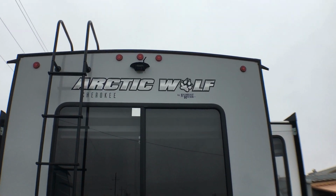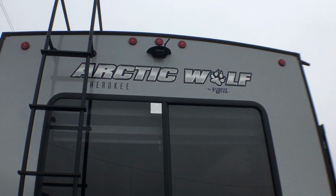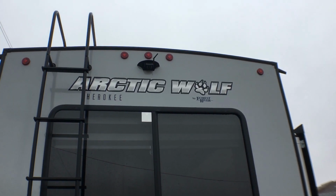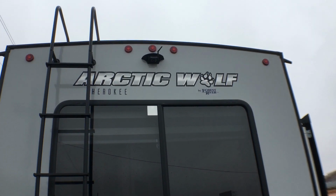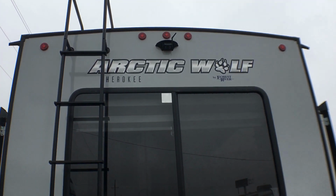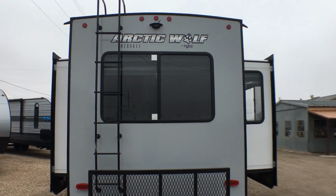And I don't know if you can see it real well, but up there underneath the clearance lights there, this is not just backup camera prep, it actually comes with a backup camera now. And that is true of November production units moving forward, which is a great feature. It's going to save you about $500 or $600. And Arctic Wolf is a very value-driven brand. I absolutely love that they come with a backup camera now. Something that a lot of people are really going to love.